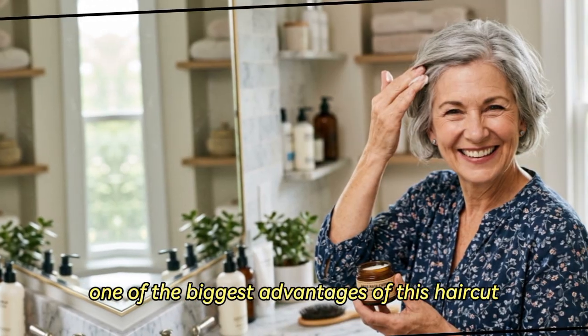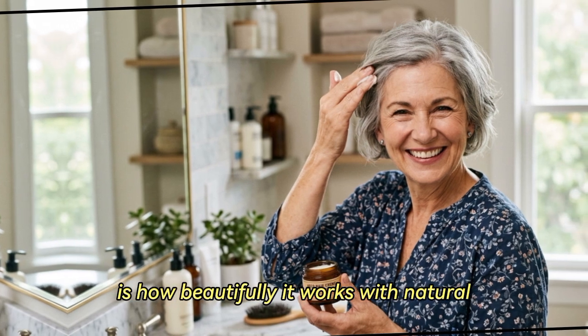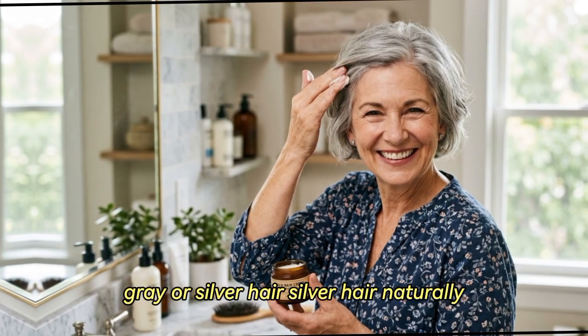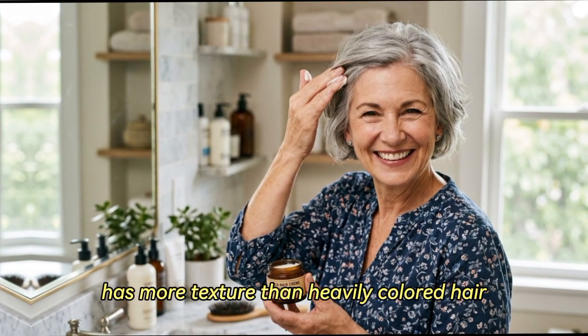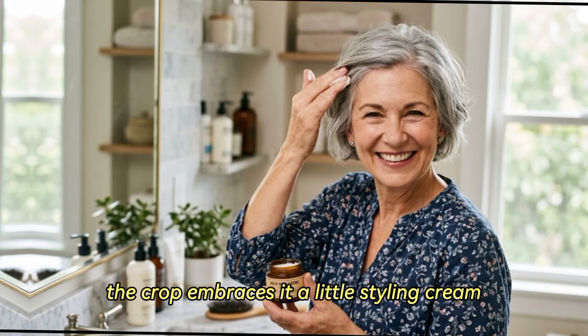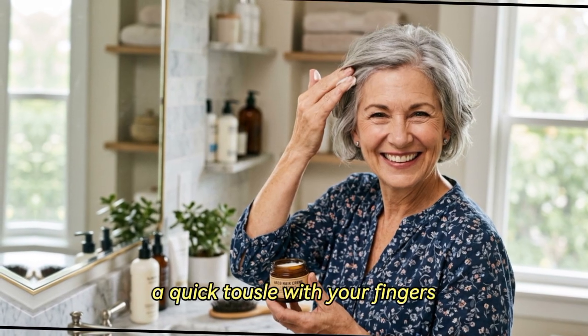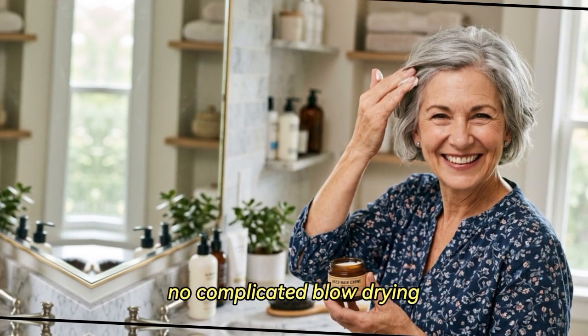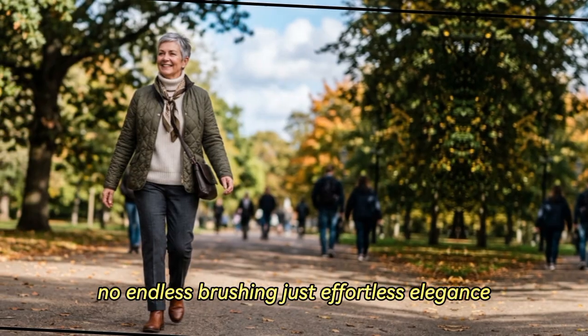One of the biggest advantages of this haircut is how beautifully it works with natural gray or silver hair. Silver hair naturally has more texture than heavily colored hair. Instead of fighting that texture, the crop embraces it. A little styling cream. A quick tousle with your fingers. And you're ready for the day. No complicated blow-drying. No endless brushing.